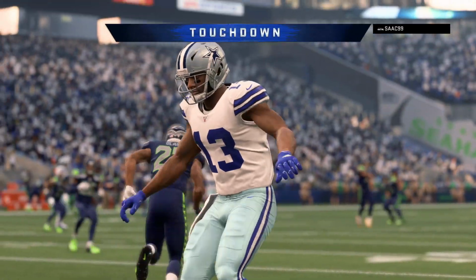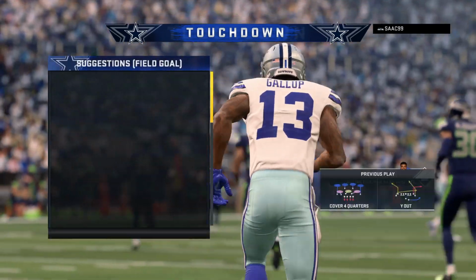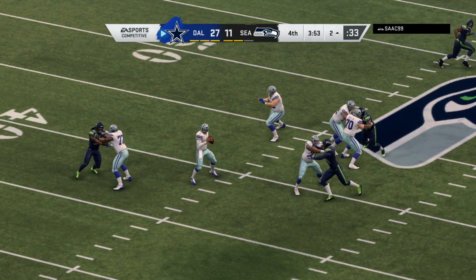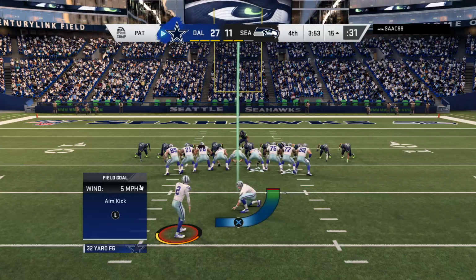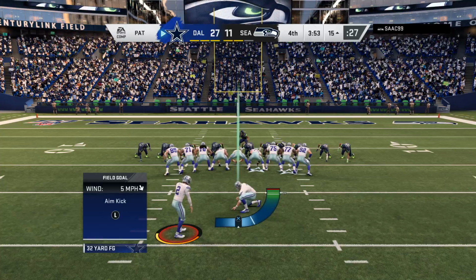That ball is caught. It's Gallup. Touchdown, Cowboys. Touchdown, baby. Keep it rolling. Michael Gallup, 51 yards. And the Cowboys, they push out in front further. Wow, talk about a big fourth down conversion for the score.